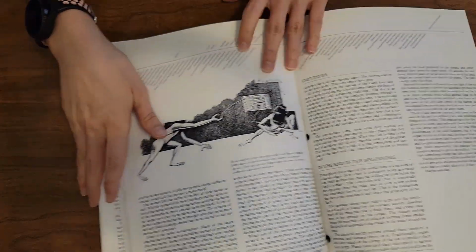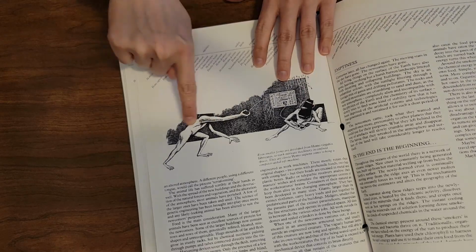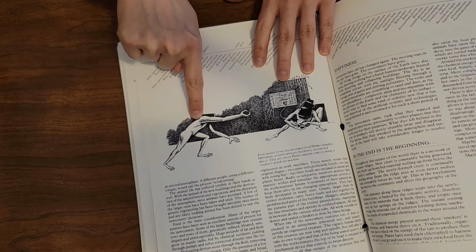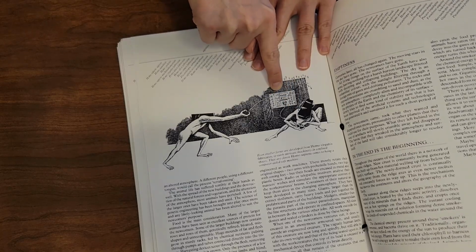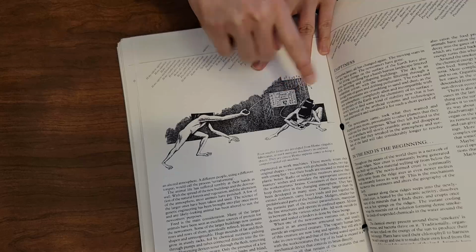And they also have these. I like this drawing a lot. These little creatures, and they just do like electrical and mechanical work.